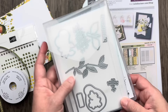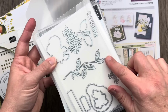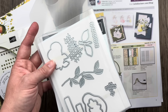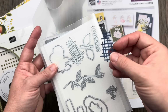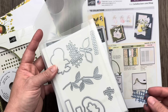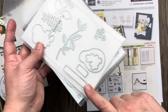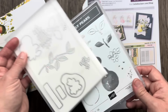The coordinating dies die cut the images from the stamp set, as well as some detailed things like the branch with leaves, and this sort of, I don't know, what do you call that? Like a crosshatch background piece? Oh, a crosshatch. That word eluded me. It's kind of a fun little background piece. I was debating on using it on my card. You'll have to tell me what you think. And then we've got some detailed flowers, some small little individual ones, and a cluster, and 2 different label dies, a small one and a longer one.